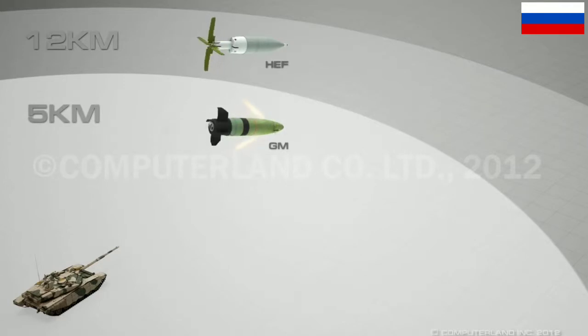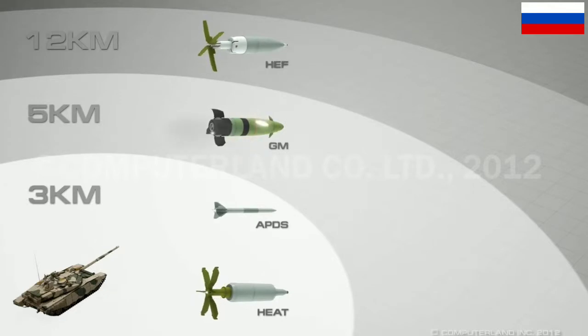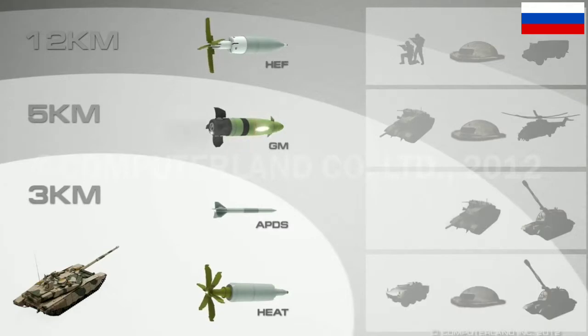The guided missile with a shaped charge warhead hits armored and heavily protected small-sized targets with high accuracy. In addition, it can be used to destroy low-flying helicopters. High-explosive fragmentation shells are essential in combat against manpower, artillery, and field engineering facilities.